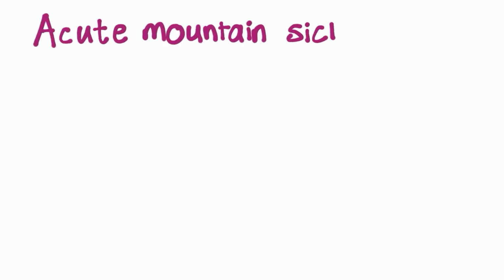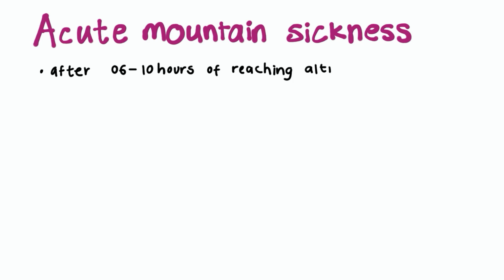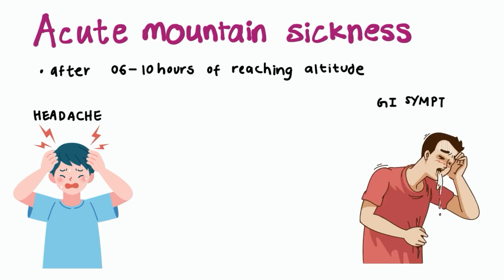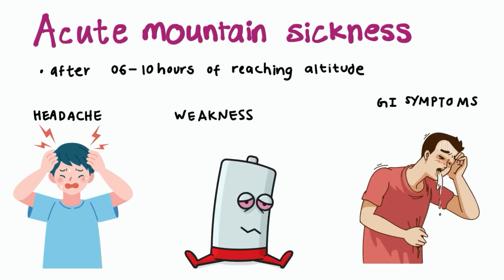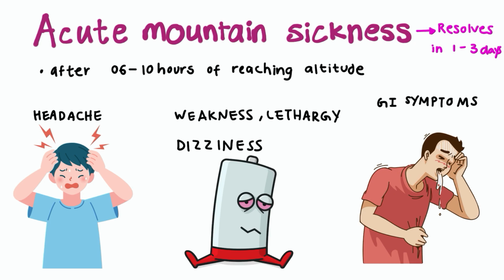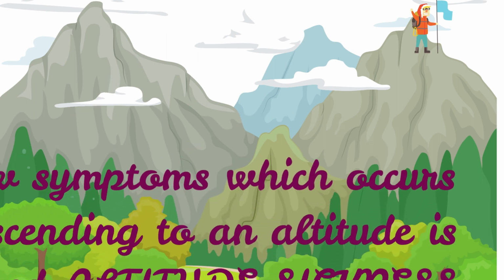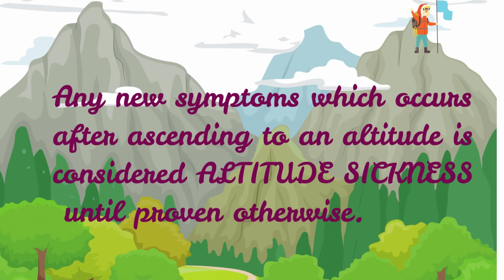Acute mountain sickness usually takes around 1 to 3 days to resolve, and these patients will present with headache, gastrointestinal symptoms like nausea and vomiting, fatigue, weakness, dizziness, shortness of breath on exertion, and tachycardia. These symptoms are only a guide, but any new symptom which occurs after ascending to an altitude is considered altitude sickness until proven otherwise.